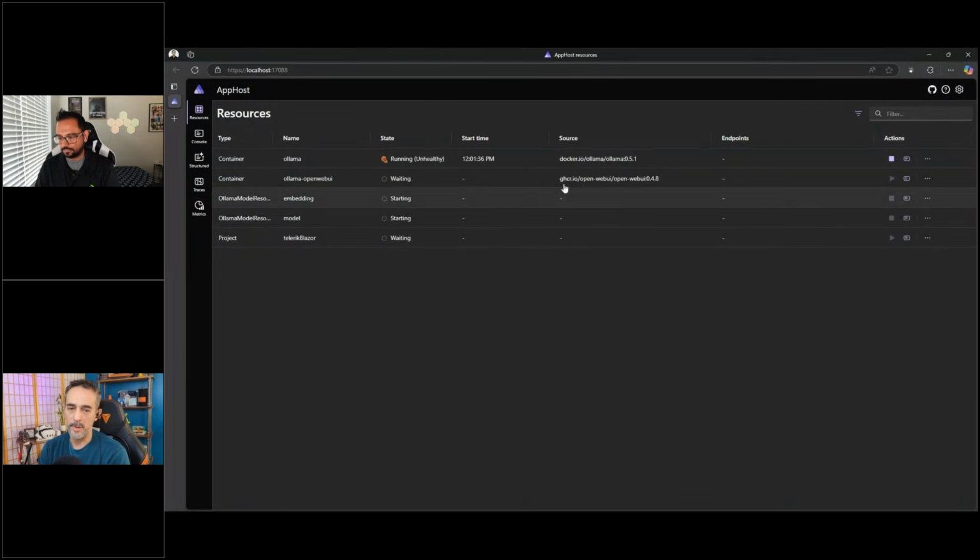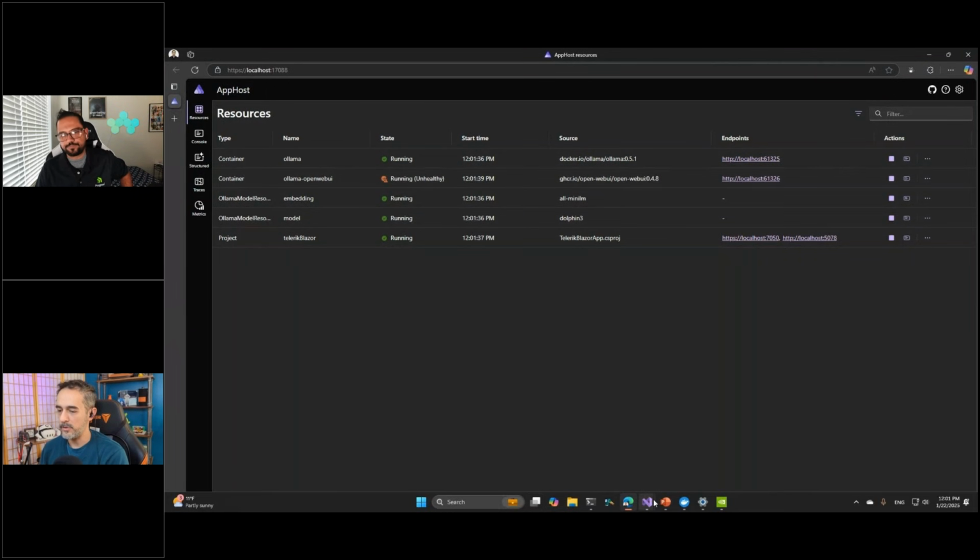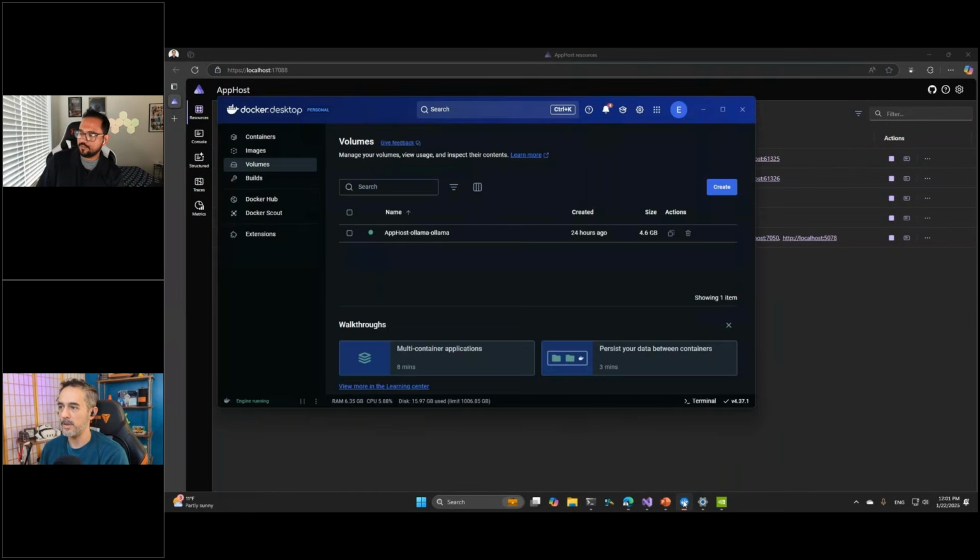This is the .NET Aspire dashboard, and this is a dashboard into all of your microservices running in the orchestrated environment. And it will provision Docker files for you as well. You'll see Dockers running in the background here. And this is my Ollama host.